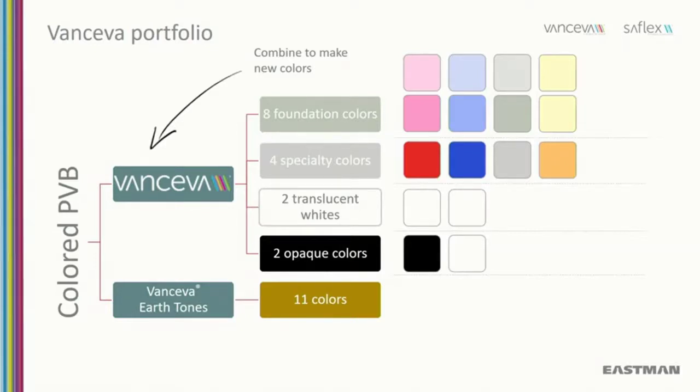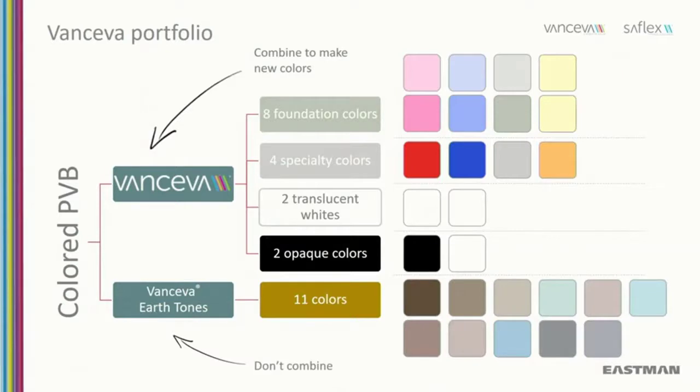The other group of colors are the earth tones, and these colors are actually intended to be used for single layer laminated glass. They are designed to replicate typical glass colors that are available in the market, such as blue, bronze, brown, green, and gray glass. They are compatible with other Saflex interlayers, but they need to be combined with caution, and we definitely recommend a mock-up panel in that case.